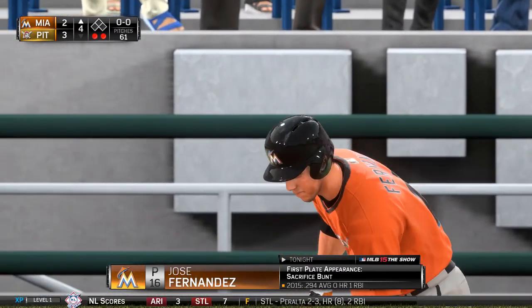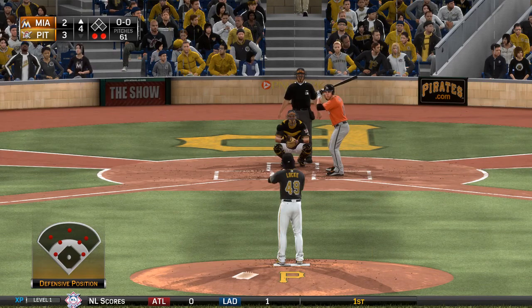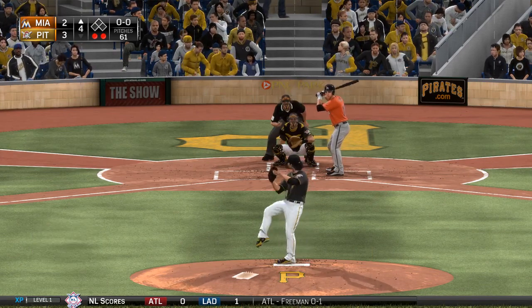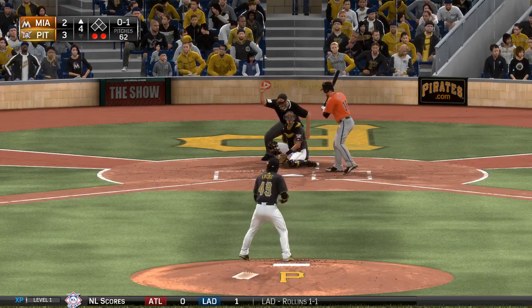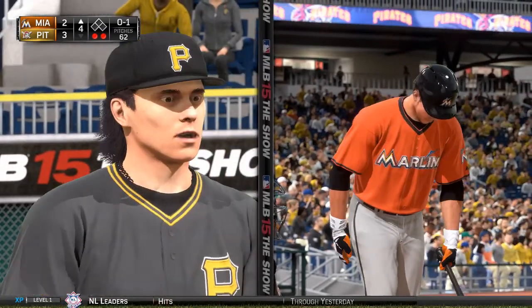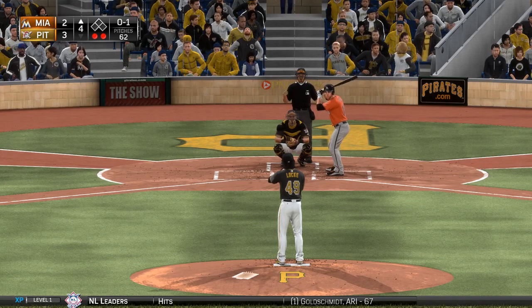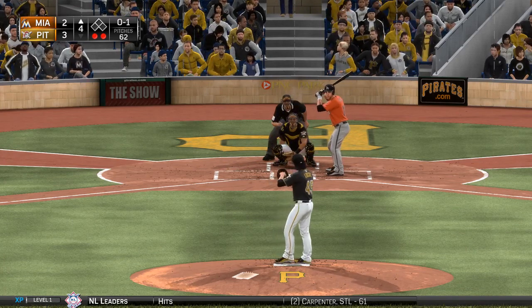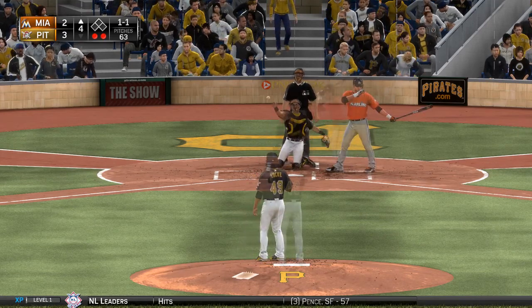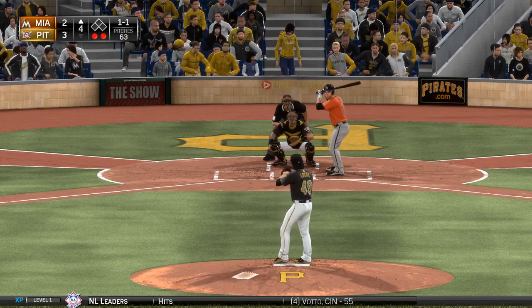Jose Fernandez will dig in. No official at-bat yet as he delivered a sacrifice bunt in his first appearance. First pitch coming. And he lays off a pitch in there for the first strike. And now a pitch on the way. And 1-1 as this one's in on the hands. 2 runs, 4 hits, and 1 error so far for the Marlins.